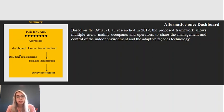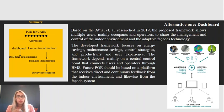It comes from the study of Atia and other researchers in 2019, who propose a framework which allows multiple users, mainly occupants and operators, to share the management and control of the indoor environment and the adaptive facade technology. Basically, the framework focuses on energy saving, maintenance saving, control strategy, and user experience. The framework depends mainly on a central control point that connects users and operators through the building management system.